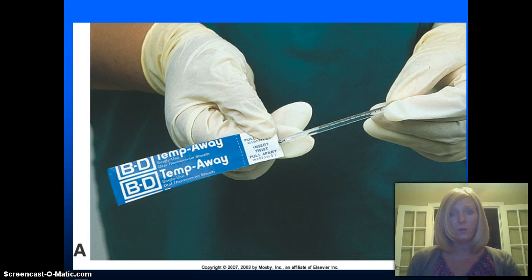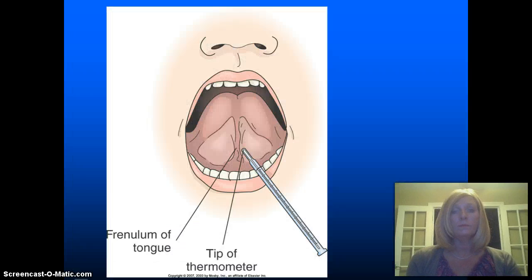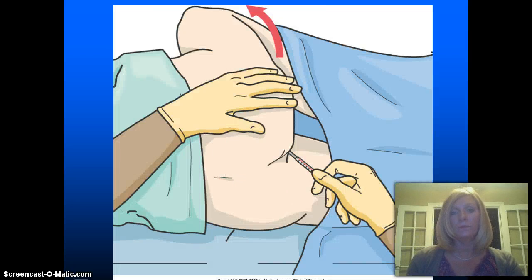Those are ones that are one use. It's a single-use oral thermometer, so it comes in a sheath. You're going to make sure you get it underneath. Everybody know what the frenulum is? That little piece there underneath the tongue.